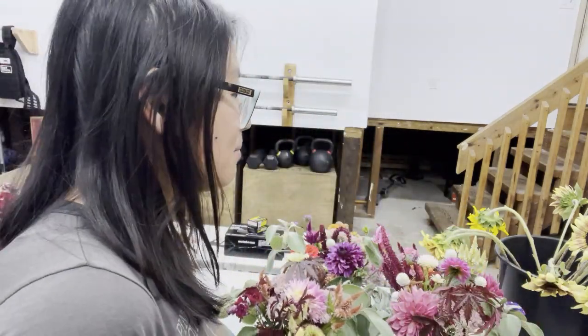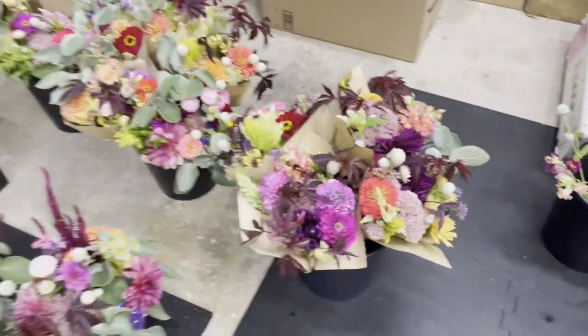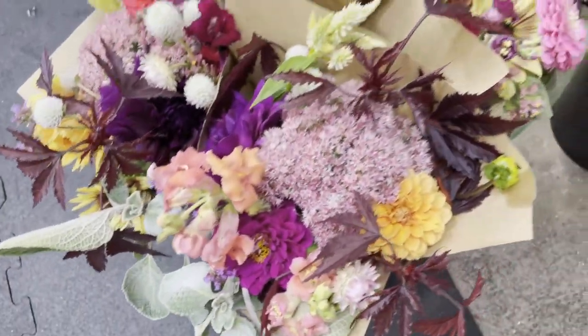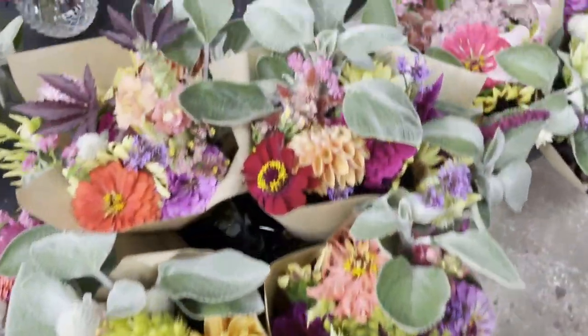So I'm gonna use up the rest of the flowers to make market bouquets. I only have 10 right now, so I'm hoping to get up to 15-ish if possible. So I finally just finished. I have a total of 14 bouquets. And let me show you what I have. So these are the market bouquets. These will be going for $17 each.